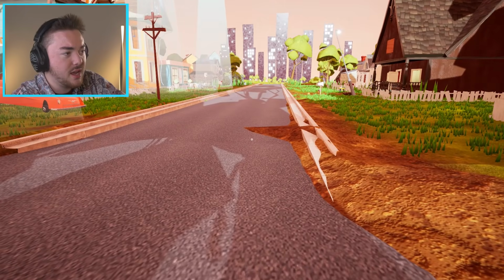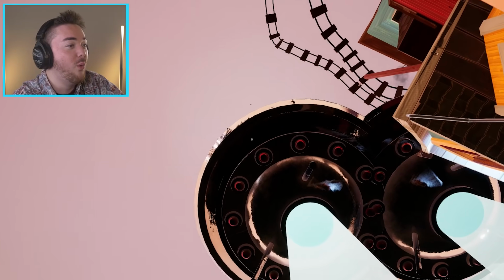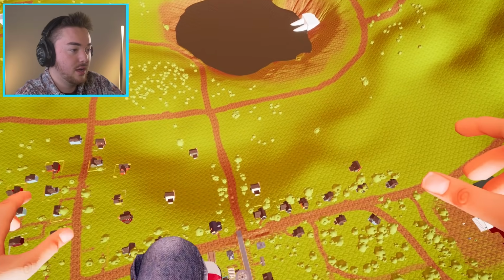So I think the neighbor actually made it home. I hear the sound. I don't know where he is though. Oh, wait. Oh, dude, the neighbor made it home. Okay, wait, whoa. Can you try to jump across this one? That's so fun. It sent him flying. Let's go after him. Where'd he go? I don't see him.